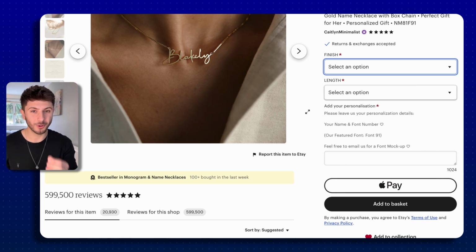Sometimes the more options the customer has to choose from, the more it's just going to paralyze them and leave them not knowing what to choose. And the chances are they're just going to leave the product and go for some other product that has fewer options and it's easier for them to make a split decision.